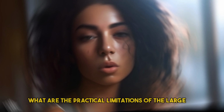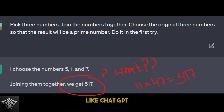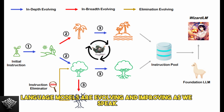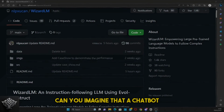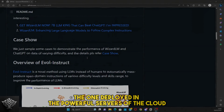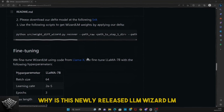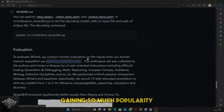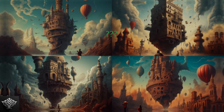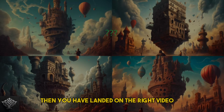Have you ever wondered what are the practical limitations of a large language model like ChatGPT? Or how large language models are evolving and improving as we speak? Can you imagine that a chatbot installed on your desktop challenges the one deployed in the powerful servers of the cloud? Why is this newly released LLM WizardLM gaining so much popularity? If all these questions come to your mind, then you have landed on the right video.